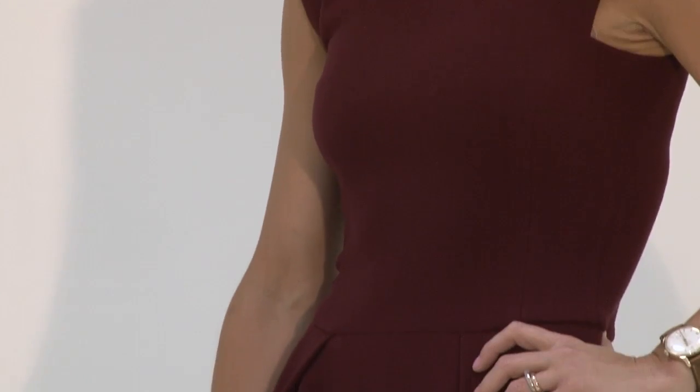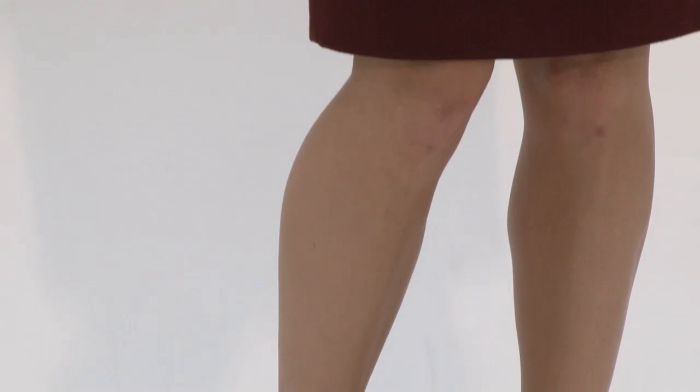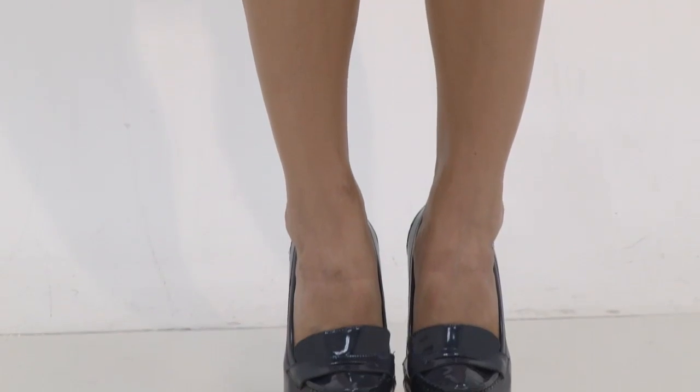Loafers have been around for men for the last few seasons, and they've also been seen in their flat version on quite a lot of Alexa Chung type women, but the flat loafer is quite hard to carry off for most women. So the high-heeled loafer, which we're seeing this season, is our kind of key new shoe, I think, for autumn.